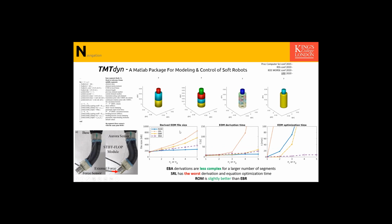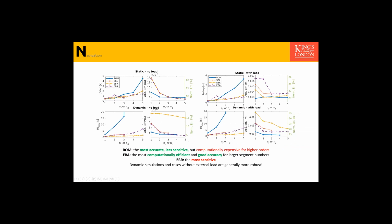I don't want to spend too much time on this, but in a comparison of the derivation complexity, we noticed that using Euler-Bernoulli beams with absolute states is the least complex, and using a serial pseudo-rigid body approach is the worst if you have a high number of 3D links. And using a modal approach or reduced model sits somewhere in between.